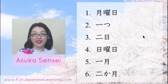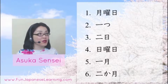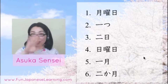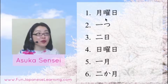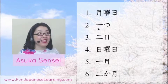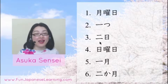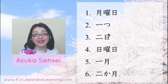You've learned so many words and characters so far. 1, 2, 3, 4, 5. Yes, 5 characters. And then not 6, but we have more words so far. So this one is moon and then the day of the week, so it means 月曜日, Monday. And then this is number 1. And then 2, you can see this is a counter to count objects, 一つ. And this one, number 2. And then you can see sun also means day.